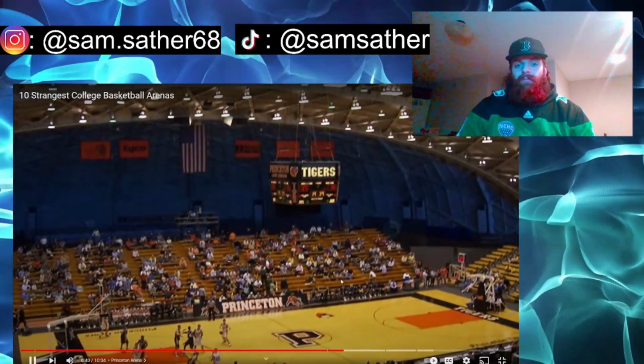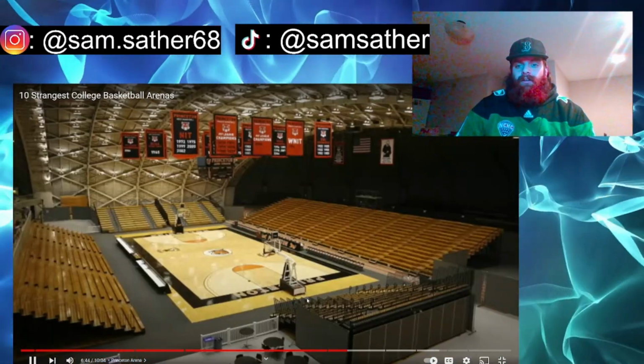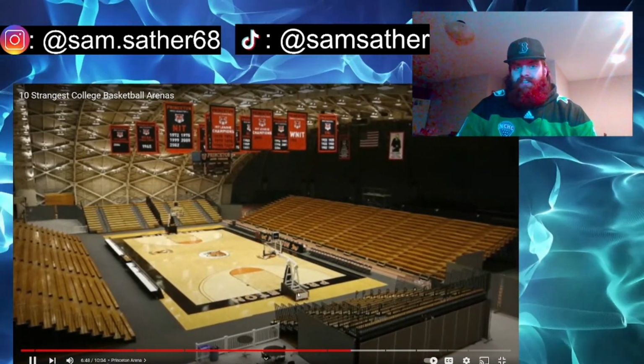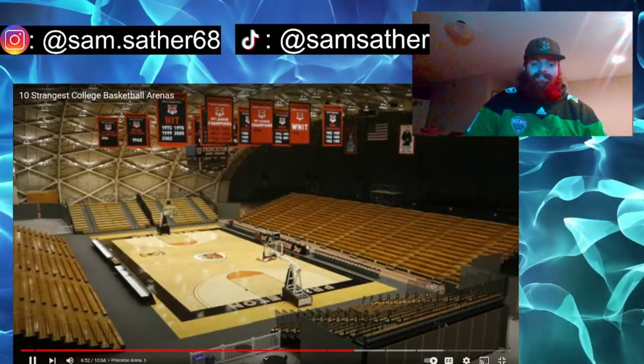You see a little bad blue lighting. That might be their old photo. I'm gonna give it this, that has to be an old photo. Look at the scoreboard and how old that is. I don't hate it. But you can see the added sections of seats that they put on the one side. It actually is kind of bad, but I don't hate it. That's Princeton's Arena.